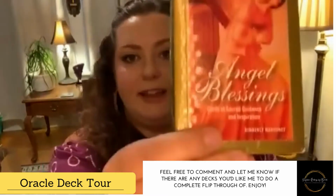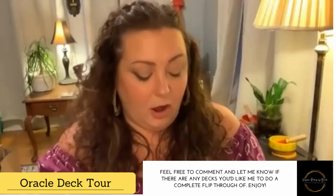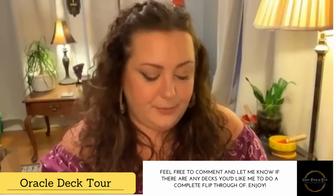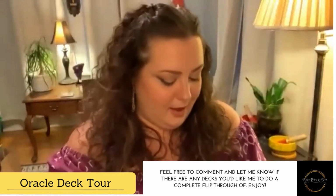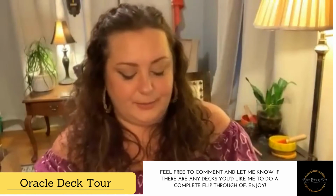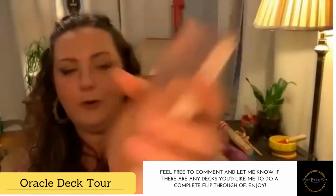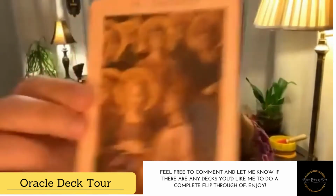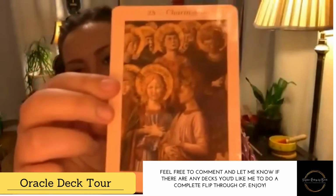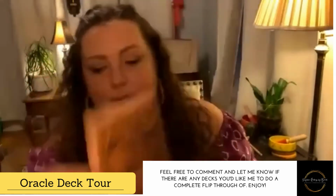Okay, so here's one called Angel Blessings. This one has really pretty cards also. The print in this book is a little bit smaller. It's almost like a small novel. Cards of sacred guidance and inspiration. So the back of this one is just clouds. Looks like a photo actually of clouds. Yep. And then here's the front. This one has a little bit more Christian inspiration. And this one is talking about harmony. Okay.